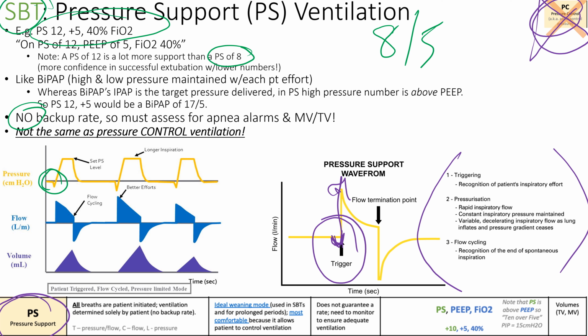Our job is to know what the number is. Oh, you're on 8? That's super. Let's see how you do. Then we look forward to see if they start failing or start getting better. So do they pass the SBT or do they fail the SBT? Those are things that we assess and the RT assesses.